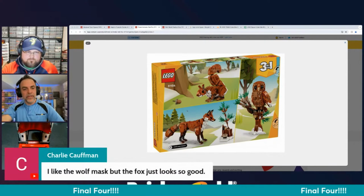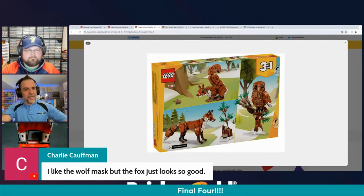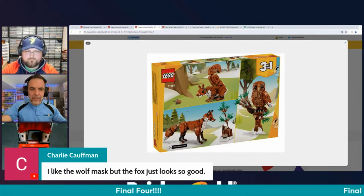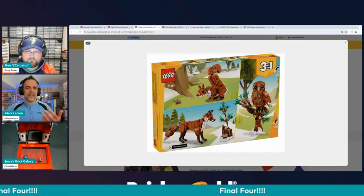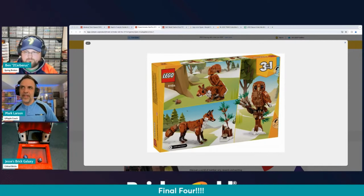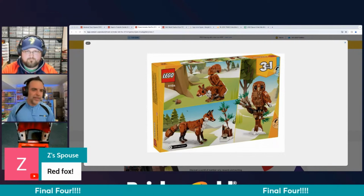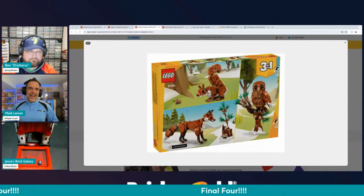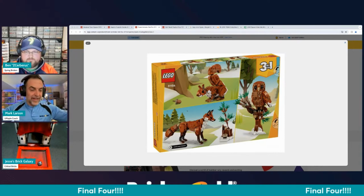I would say I agree with Charlie Kaufman here. I also like the Wolf Mask, but the Fox, just altogether a better set. They both look really good, in my opinion, but I think this is more appealing. The dark orange, it's a love letter to dark orange. I think this is just a blowout, an absolute blowout.